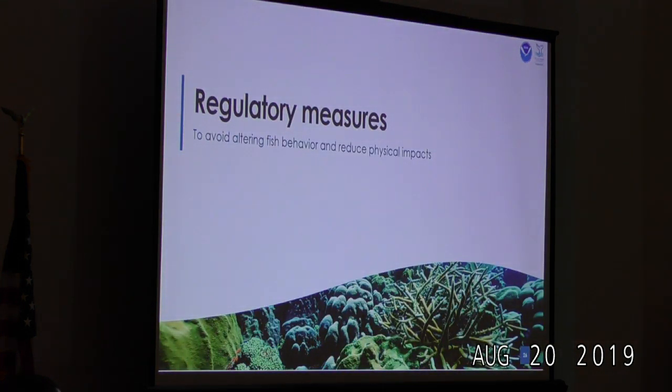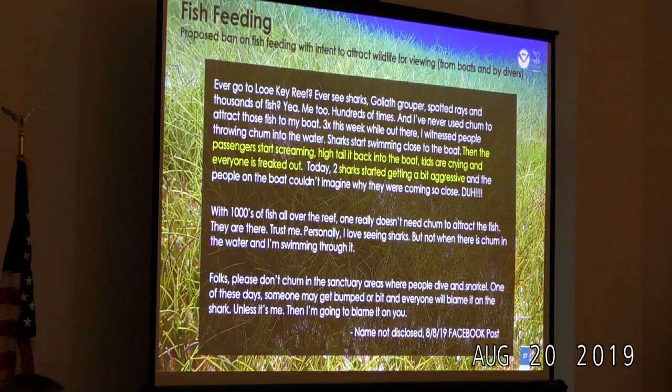Okay, so I'm going to really just talk briefly now about four things and then I will stop. The first thing that I wanted to mention is fish feeding. There are a lot of scientific studies out there that have shown that feeding fish, and what I mean by this is just with the intent to attract wildlife for viewing, changes the behavior of the species. We also know that it can make them more susceptible to predation. It can make them more susceptible to things like injuries from boats, because they're going to know a place where they're fed and they're all going to move in when boats come in, and so they may get hit by the props. So we know that is one of the big problems with fish feeding.